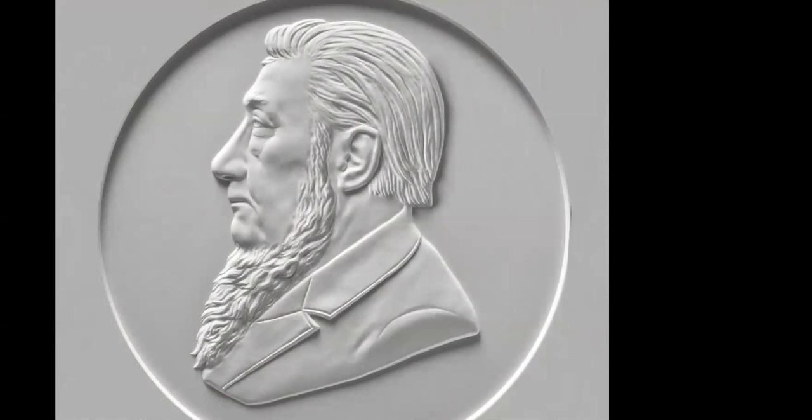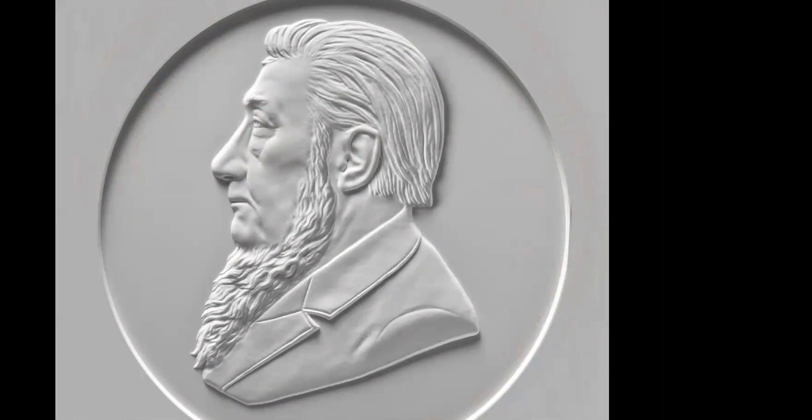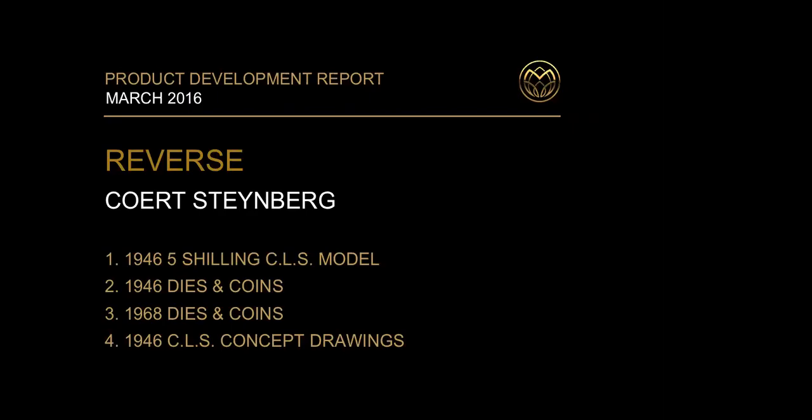We did these reliefs that look like a computer rendering. It's actually a photograph of the model that was cut into Corian, this white substance, which we then photographed, and then we would apply the tonal values of the photograph as a layering effect over the dies for the proof coins. I'll get back to that. It's a bit of a difficult concept to understand, but suffice to say that the transition from the model to the coin really did restore an enormous amount of detail back to the Krugerrand, which had gotten missing over the decades.